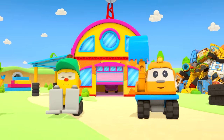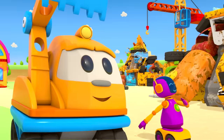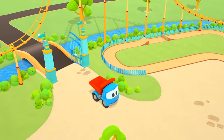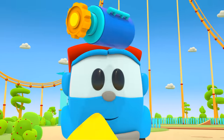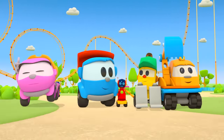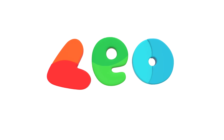Lifty and Scoop, Robots and Leia, having a lot of fun. Who's the fastest one? They build the cars that are so good. Wheel, motor, and hood. Who brings the parts? It's Leo. Leo the truck. Leo! Leo the truck.